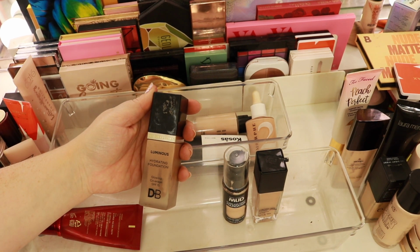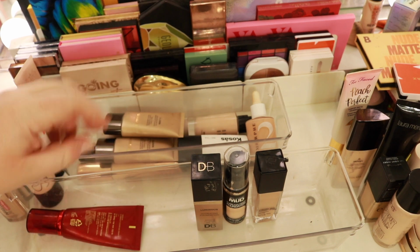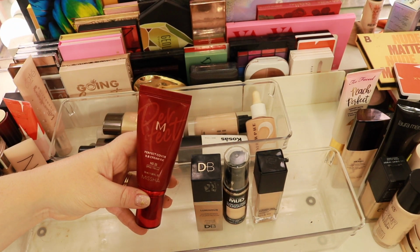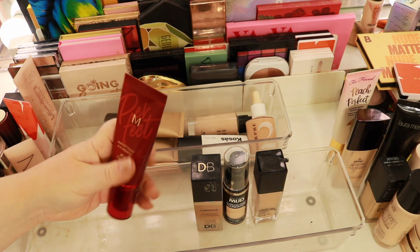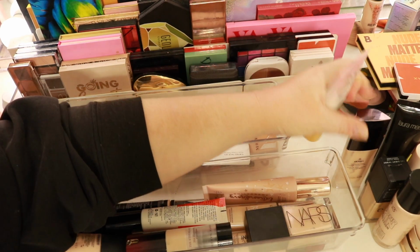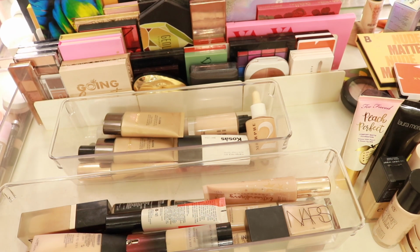DB Cosmetics Luminous Hydrating Foundation in 801 Porcelain Ivory. I love. You get this at Australian Chemists. And then lastly we have the Misha Perfect Cover BB Cream. I have the shade 23 I believe. Yes, and I love this too, so I'll be keeping that. That looks great. So of that batch we're getting rid of 2 foundations. So in total we're getting rid of 6 foundations.